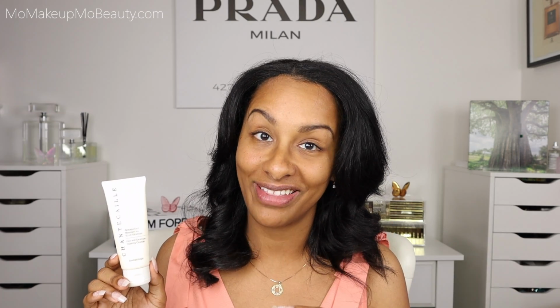Let's talk cleansers. The Rice and Geranium Foaming Cleanser. This stuff is amazing. It gives a good deep clean with a light exfoliant that you could use every single day. Good on sensitive skin, good on combo skin, good on normal skin, and good on dry skin. Yes, this is used amongst my entire household.